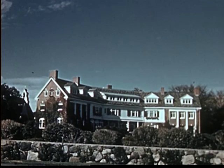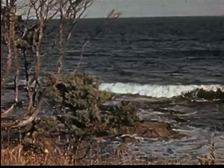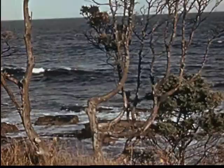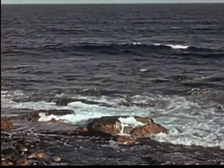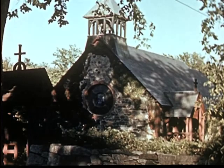House of ex-Governor Alvan T. Fuller of Massachusetts. His garden and farm are famous. St. Andrews by the Sea at Rye Beach, where the summer folk worship.